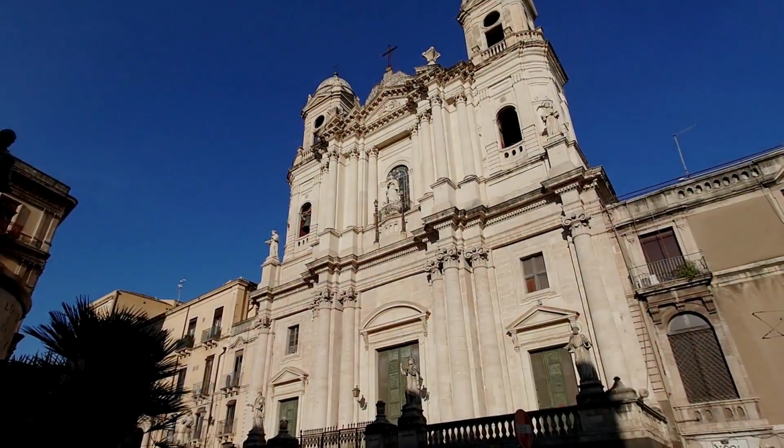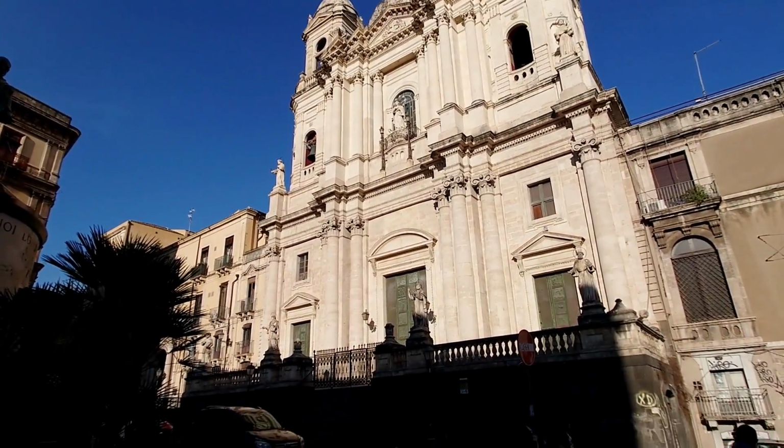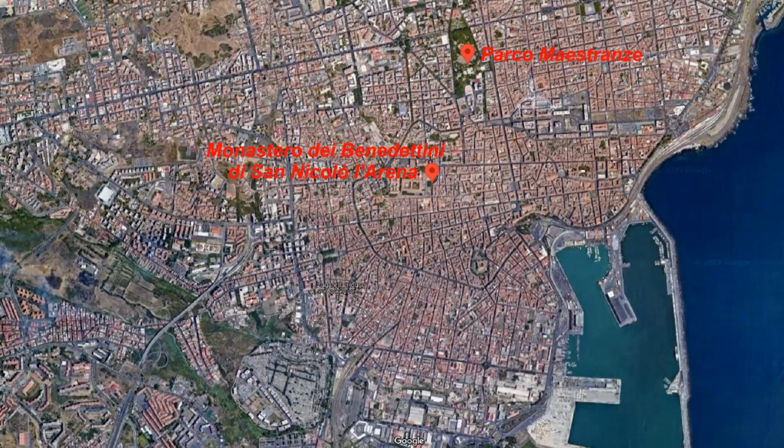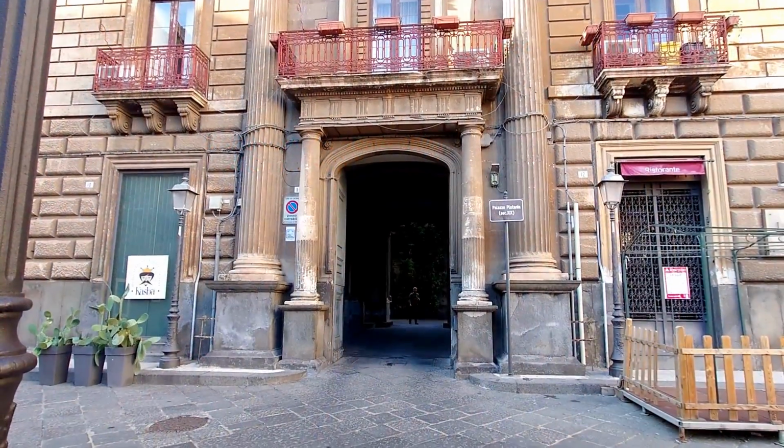We'd been on our feet for a few hours now, so we headed back to the room to freshen up a bit before going back out for the evening. We came back out refreshed and headed to the northern part of the centre, first of all going to the area around the monastery, then up to Parco Mestranzi, where we planned to start looking for something to eat for dinner.